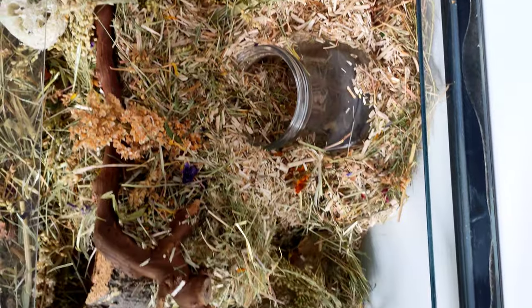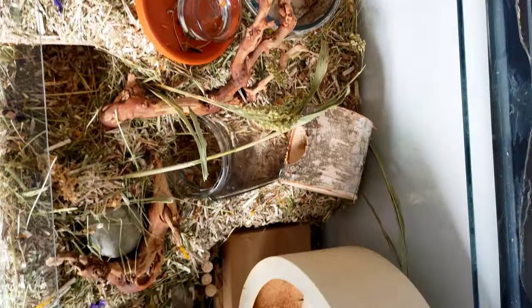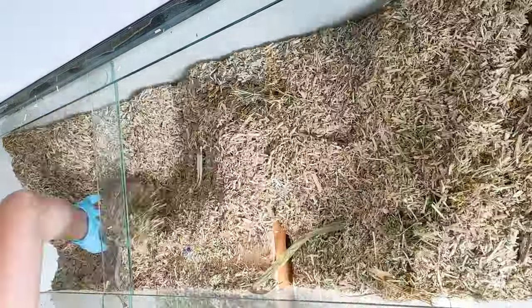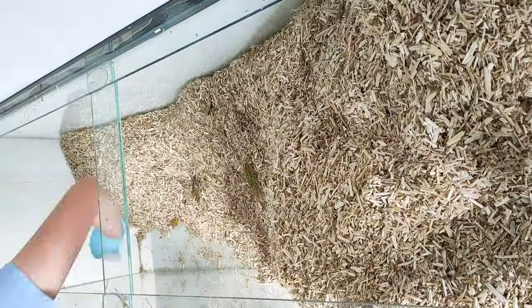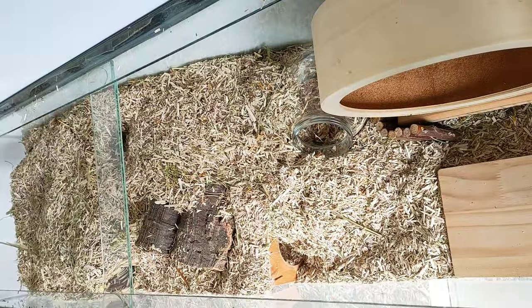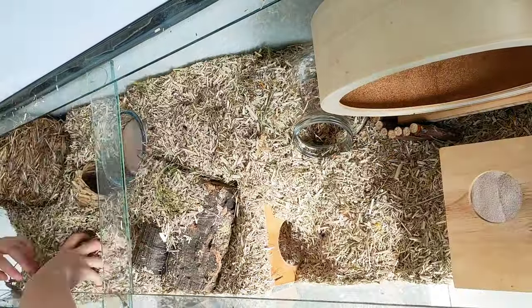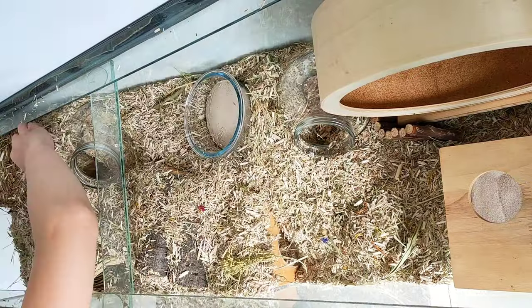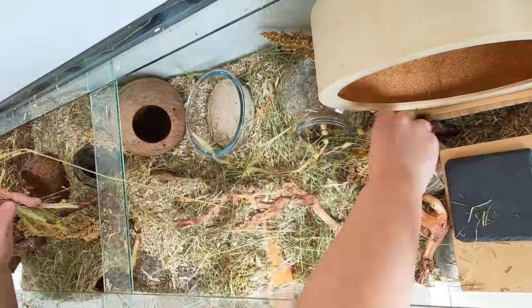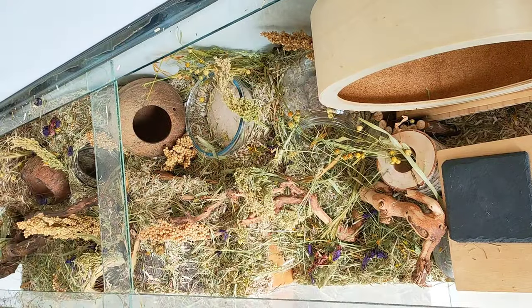If you're only going on a 2-day trip, then it should be fine to leave them alone. It's very important to make sure they have access to clean fresh water at all times though. You could either use 2 bowls or 2 bottles for this. They should also be fed before you leave. It's also incredibly important to make sure that their cage is escape-proof before you leave them. It's also a good idea to top up their enrichment.